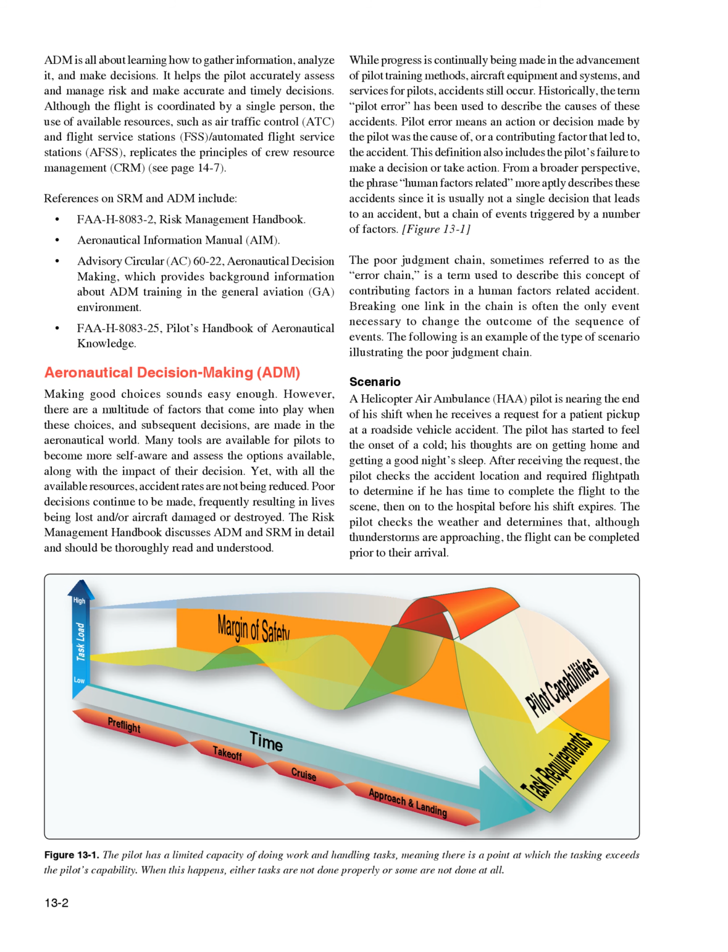References on SRM and ADM include FAA-H-8083-21B, Risk Management Handbook, Aeronautical Information Manual, AIM, Advisory Circular, AC, 60-22, Aeronautical Decision Making, which provides background information about ADM training in the general aviation, GA, environment. FAA-H-8083-25, Pilot's Handbook of Aeronautical Knowledge.